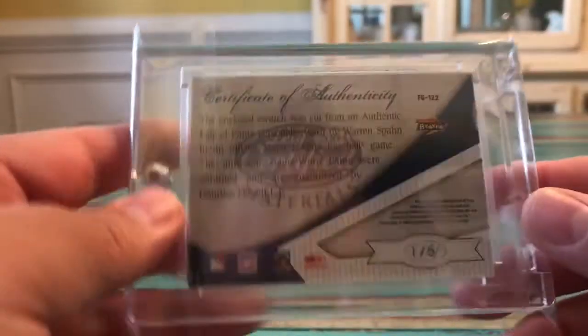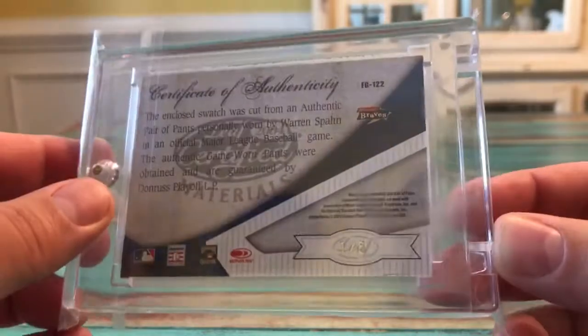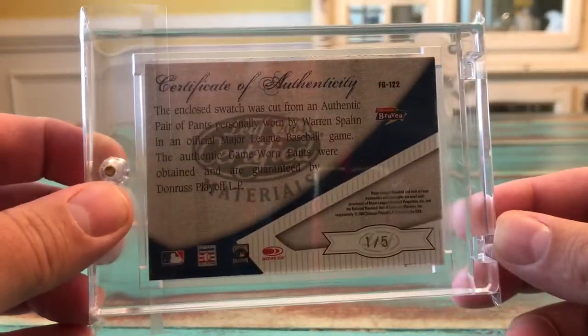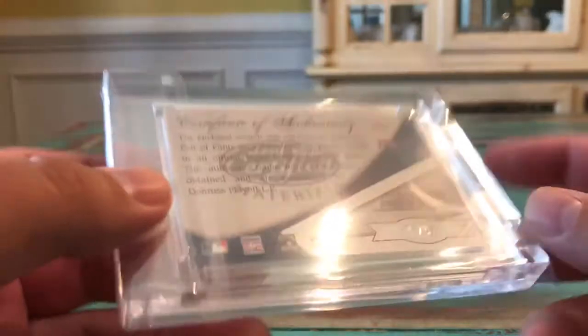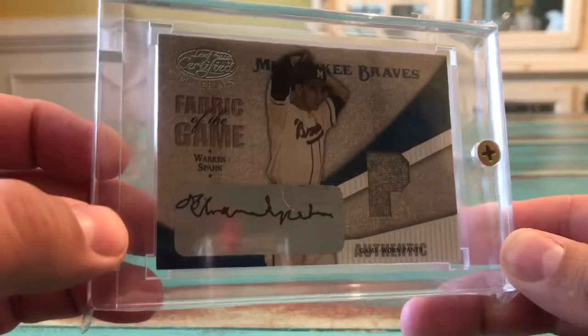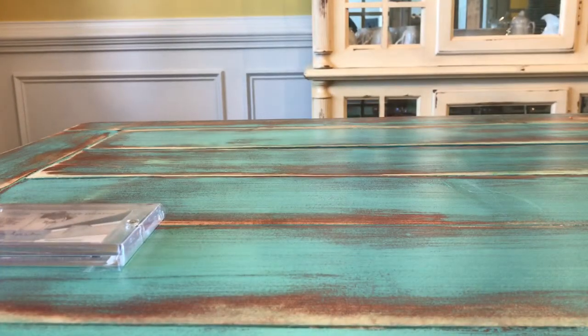But I'm a big Spahn fan just from the history of what he's done. This is numbered 1 out of 5. I like how it calls out the guarantee on the game worn as well. You don't get that a lot anymore with Panini. So there's that card. Pretty stoked to add that one. It's more of a random pickup.